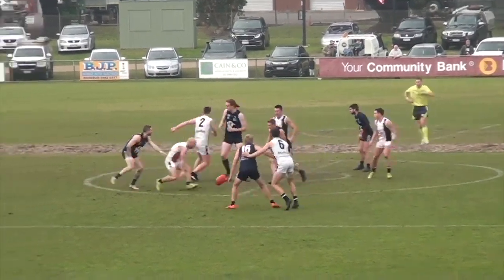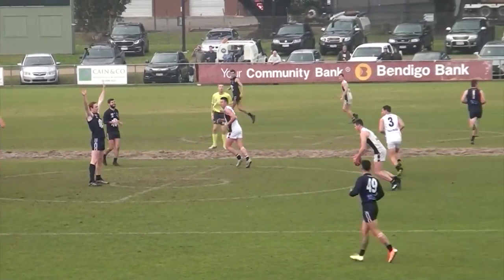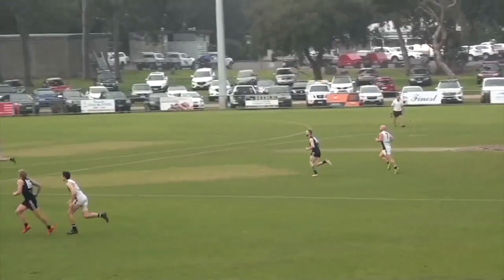Two goals to one, Cummings. Neutralised by Fisher in the ruck, and the umpire believes that Fisher was neutralised because he was held onto by Steve Cummings. He'll kick his team towards half forward.